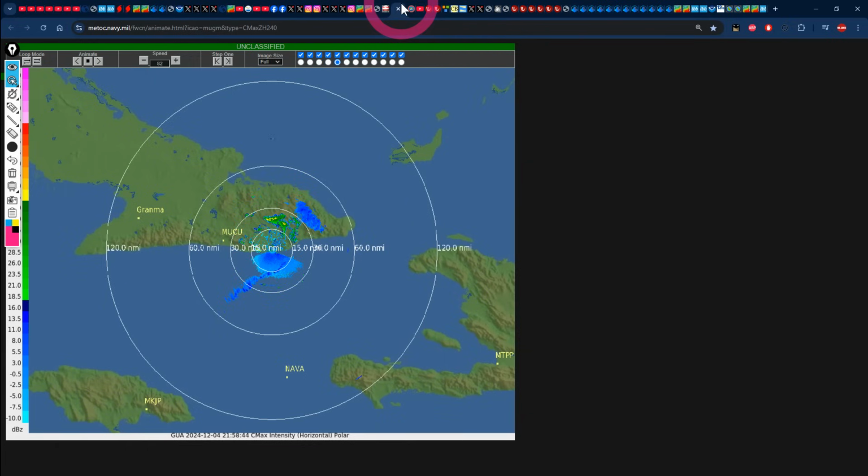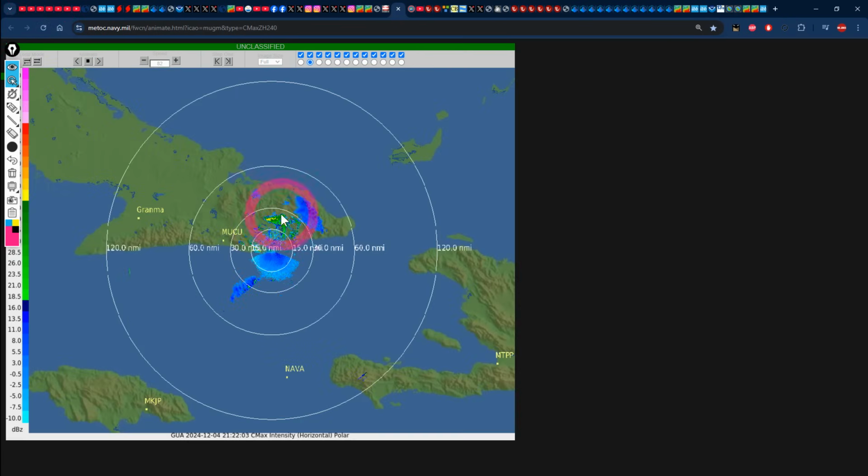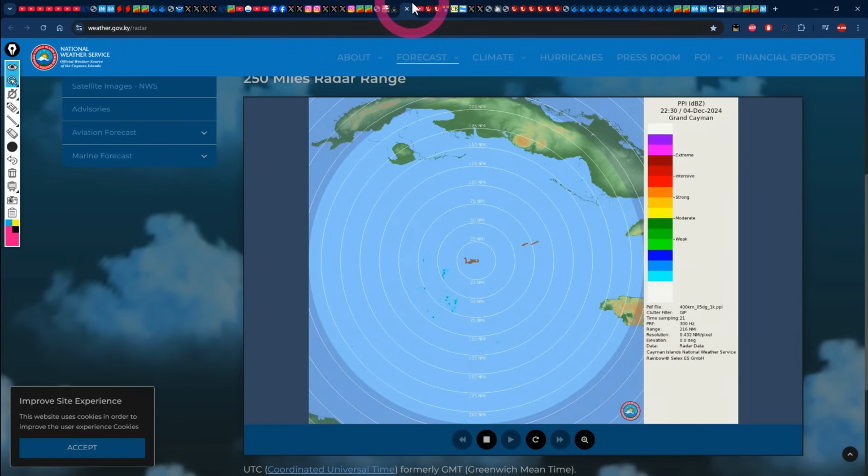If we take a look at the Guantanamo Bay Cuban naval radar imagery, reloading these images, we can see some rainfall across eastern Cuba. Can't make out much of the rainfall elsewhere, but trust me, the rainfall is definitely affecting portions of Portland as we speak.